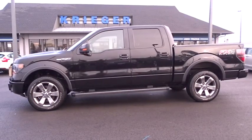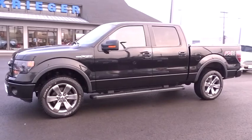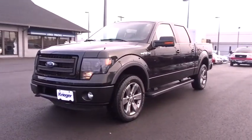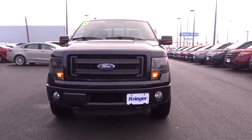The 2013 F-150. A Ford F-150 knows how to handle any situation. It's built to follow orders, no whining. This vehicle has less than 35,000 miles. Here are some of this vehicle's great options.